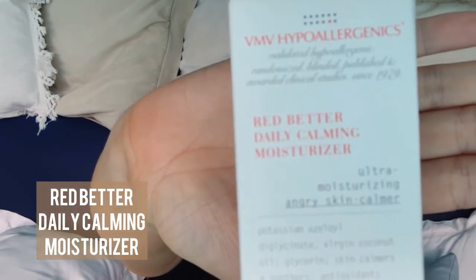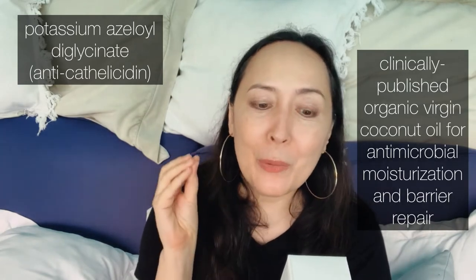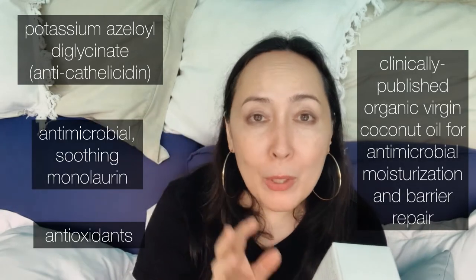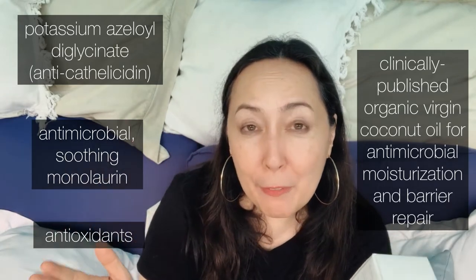Next in the line is the Red Better Daily Calming Moisturizer. This contains the anti-cathelicidin we talked about earlier, the potassium azeloyl diglycinate, the clinically published organic virgin coconut oil, antioxidants, monolaurin. Monolaurin's wonderful for that antimicrobial effect.